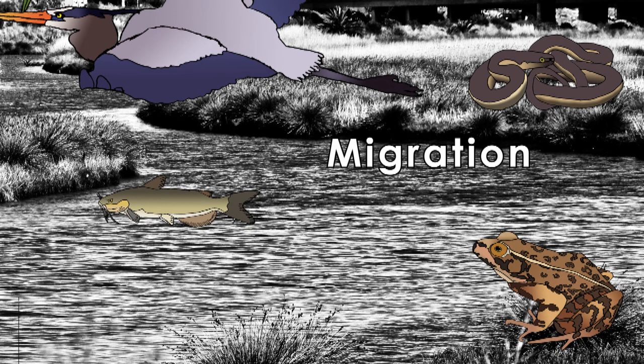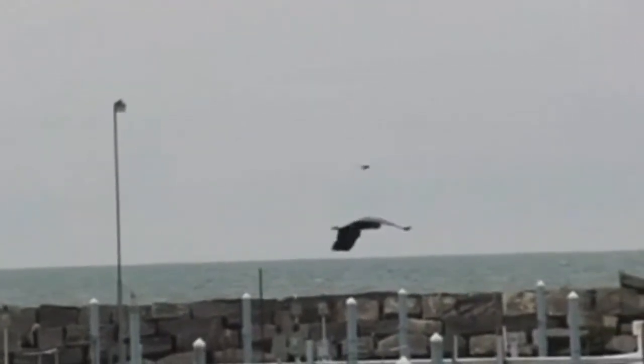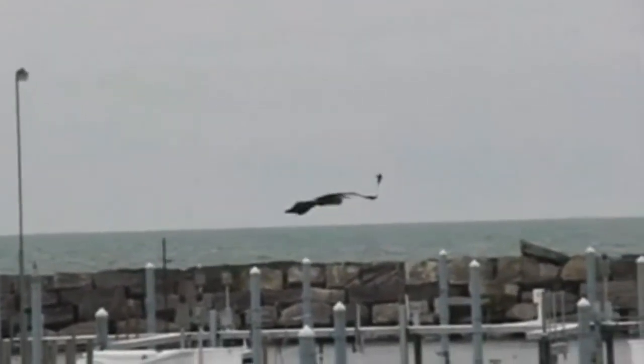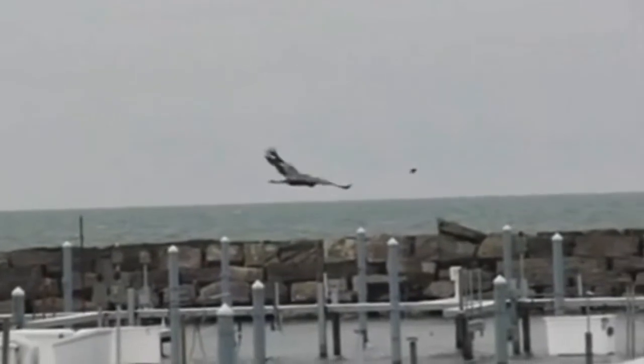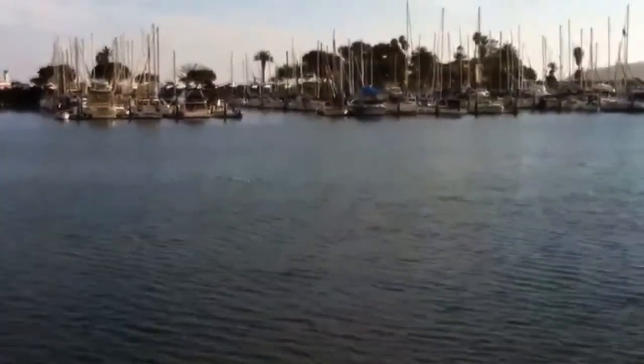This adaptability has allowed the great blue heron to live and breed throughout North America and the Caribbean. Some migrate as far south as Colombia during the winter, and there is even a subspecies that occupies the Galapagos. In San Diego, the great blue heron can be most often seen at the San Diego River Flood Channel, Famosa Slough, Balboa Park, and Mission Bay.